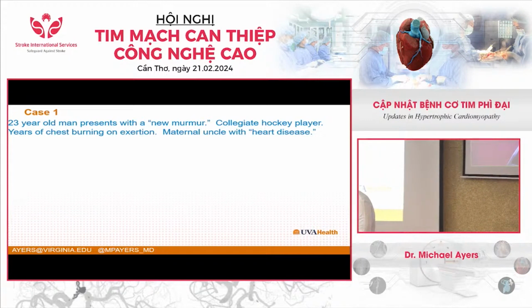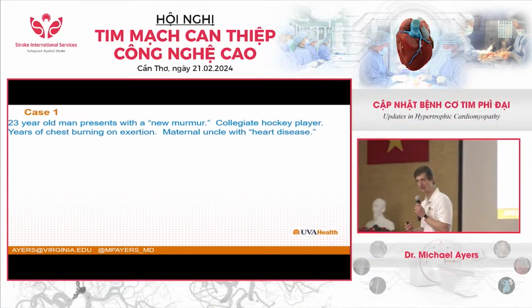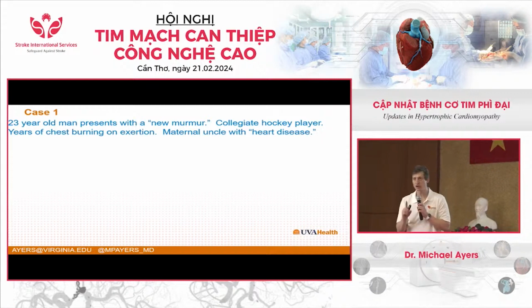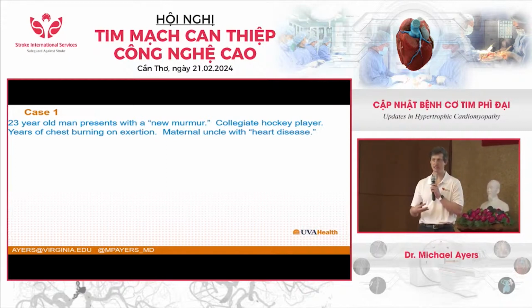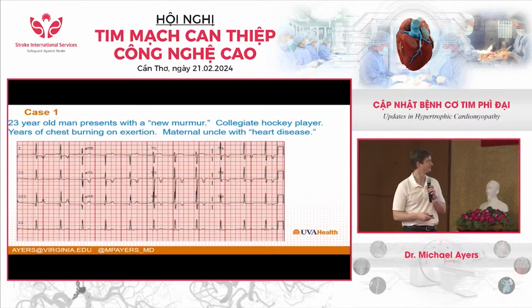And we're going to start with this gentleman. This was a 23-year-old gentleman who came to see me in clinic because he had some chest burning and because his primary had heard a murmur. This was a gentleman who had played collegiate ice hockey, which is a very aerobic sport, and had described chest burning for years that he thought was just from cold, from the ice, from hockey. He did have a maternal uncle that had heart disease.